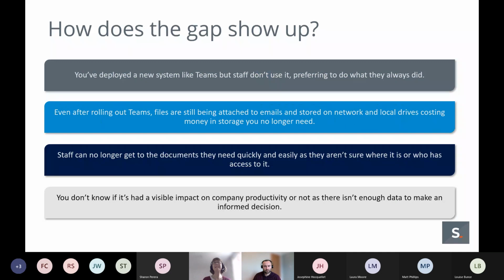So how does this gap, this digital skills gap show up? Well, I've got some suggestions here, and these are just a few of the things that have come out from the conversations that I've had with clients over the year, particularly over the last year. But these have shown up over the long term as well.